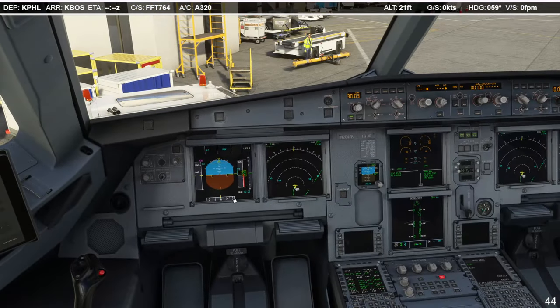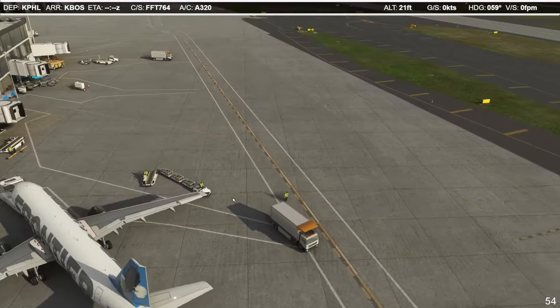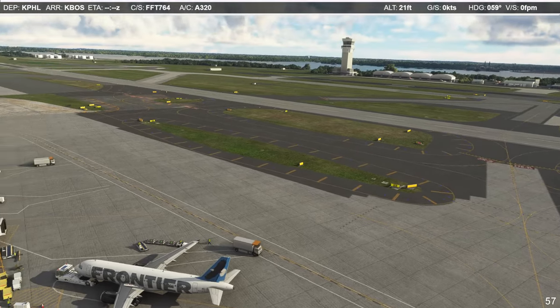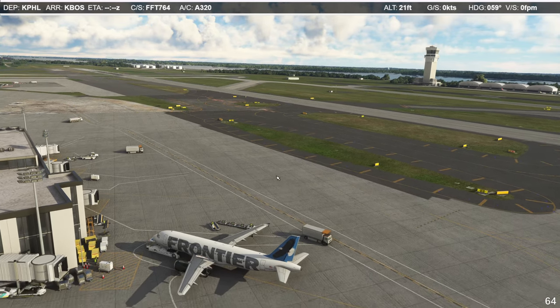Now, we're going to taxi to 27 left. So that's going to be an easy taxi. We'll push back in this direction, and then we'll go straight onto this taxiway, and then onto this taxiway, come back here and right here. This is where the holding point for 27 left is. Quite a straightforward taxi.